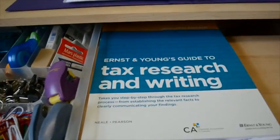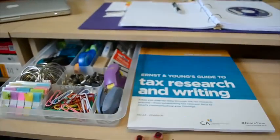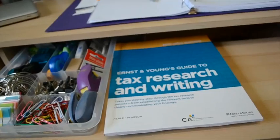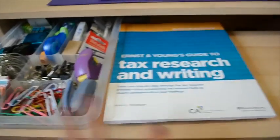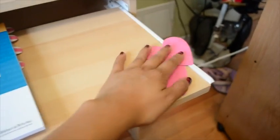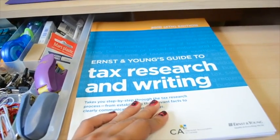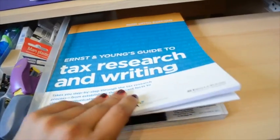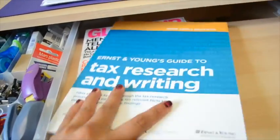On here, this is the slide out part of my desk where normally you would have a computer keyboard. I don't have a computer keyboard, so I have this. I have some heart post-its here that I just stuck onto the desk. This is Ernst & Young's Guide to Tax Research and Writing. I know it sounds very riveting. And then I have a copy of Glamour on the bottom.